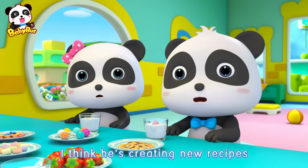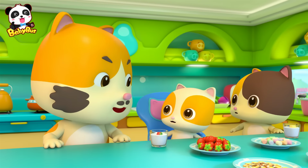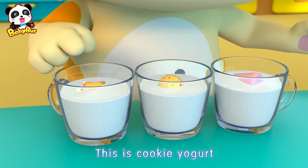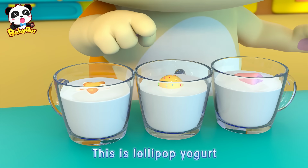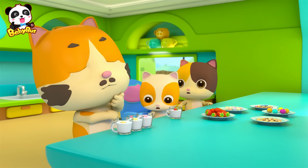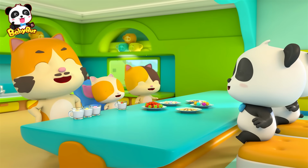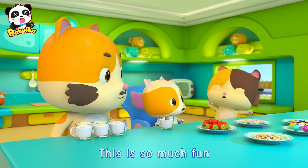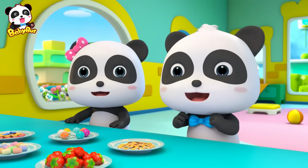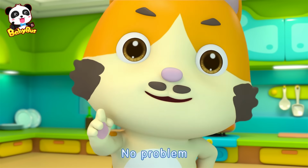Creating new recipes. New recipes? Yeah. Look, this is cookie yogurt. This is lollipop yogurt. And this is marshmallow yogurt! This is so much fun! You can try and create more recipes. Wow! I want to try some too! Me too! No problem!